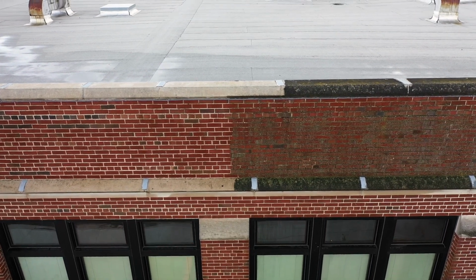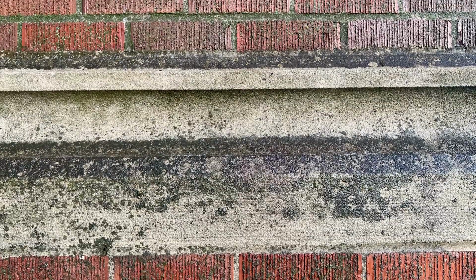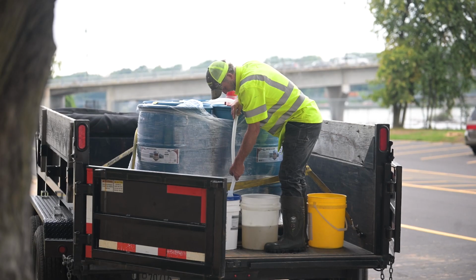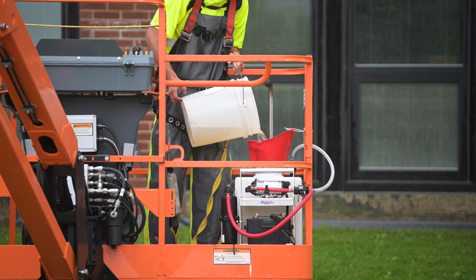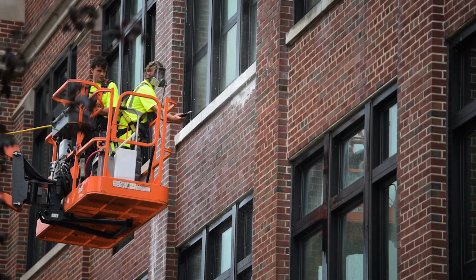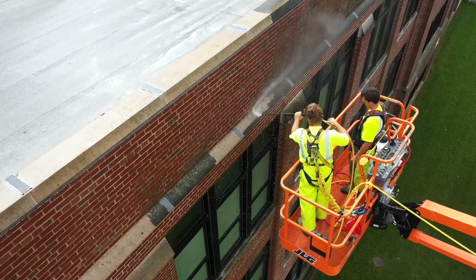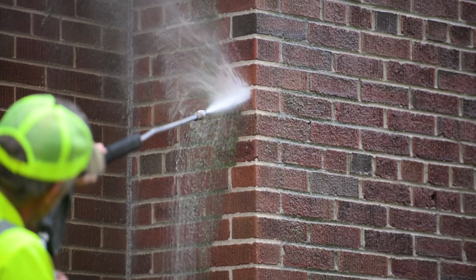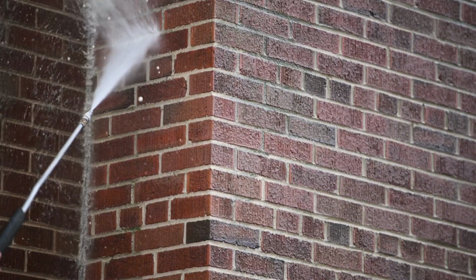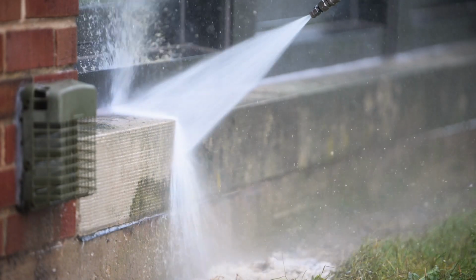The staining you're seeing on the building is a combination of organic matter and organic growth. You're seeing lichen, mildew, mold growing on there. So we use specialized soaps that are made here in the United States. They're specifically designed to preserve the limestone and the mortar and the brick without damaging it. It involves a low pressure, high volume rinse. We don't want to use a high pressure because you can damage the limestone, damage the mortar. So it's a low pressure, high volume type rinse.